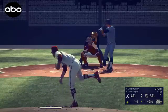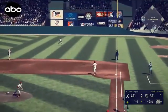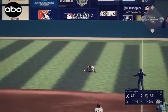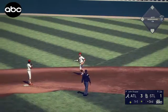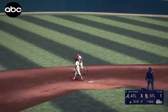Here's the 1-1. Swinging, a blooper to the right side. Here comes the right fielder, a dive, but it's off his glove. And that'll score the runner from third as they'll open up a 3-1 lead.